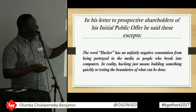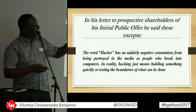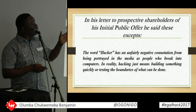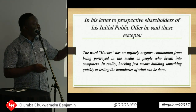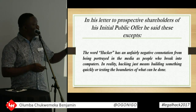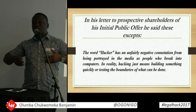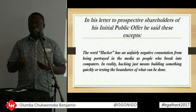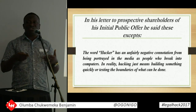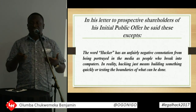He said this: the word hackers has an unfairly negative connotation from being portrayed in the media as people who break into computers. And in reality, hacking just means building something quickly and testing the boundaries of what can be done. Actually, this gave me a leeway, you know. I was able to start doing something differently, talking to people differently about what hacking is all about.